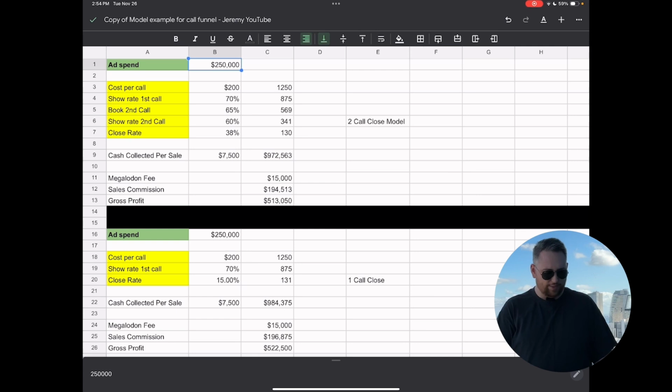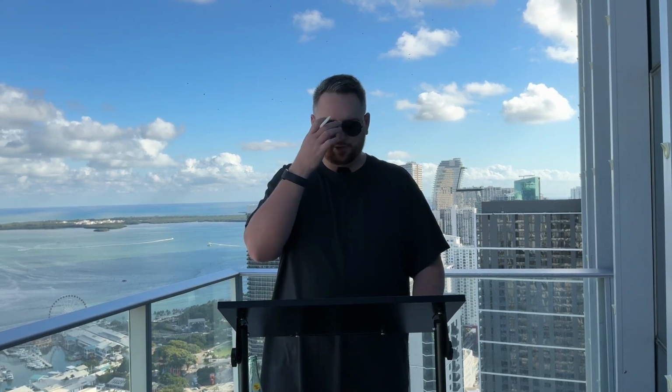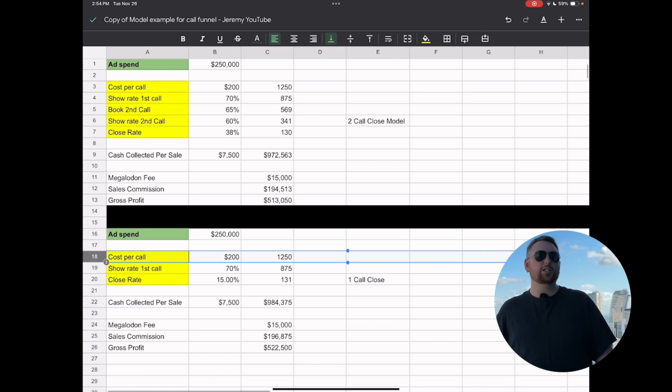$250,000 in ad spend is represented in both the 1-call close and the 2-call close model. The 2-call close model is at the top, the 1-call close model is down here at the bottom. When you look at these, I put the same cost per call for both of $200. So us putting up the same amount of spend in both funnels and having the same cost per call in both models equates to the same quantity of calls coming through in both models. In this case, 1,250. Allow me to explain something real quick.